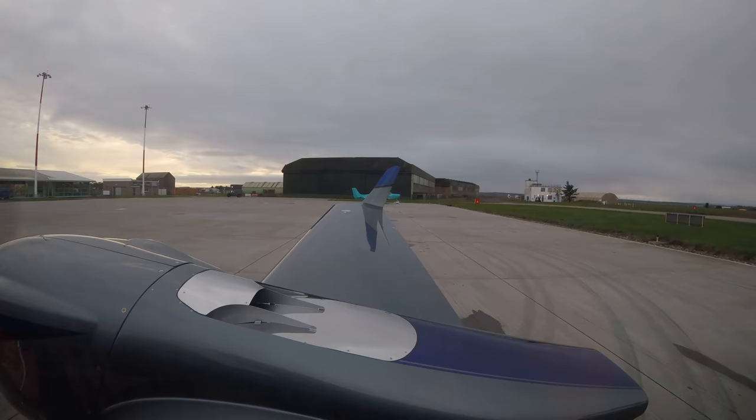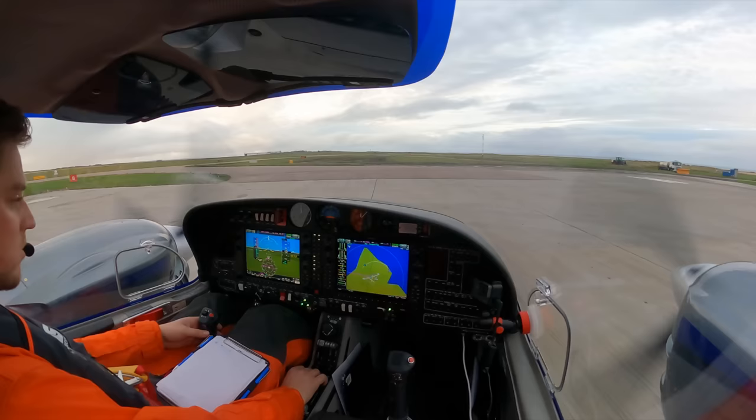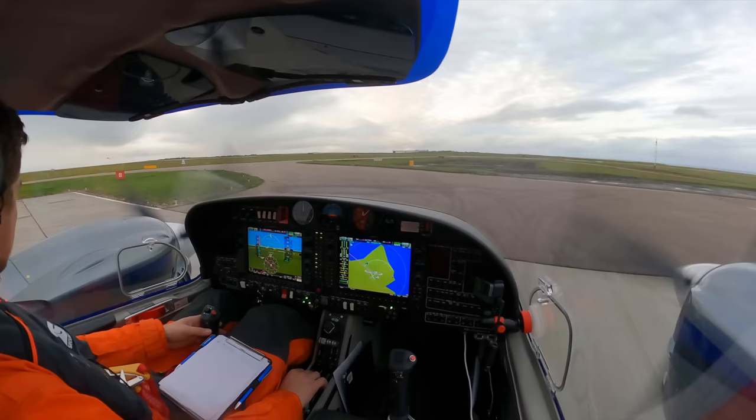Brakes are working. Taxi check. Airspeed 0, horizon is level in the turn. QNH 1016, indicating same altitude, compass heading is checked.